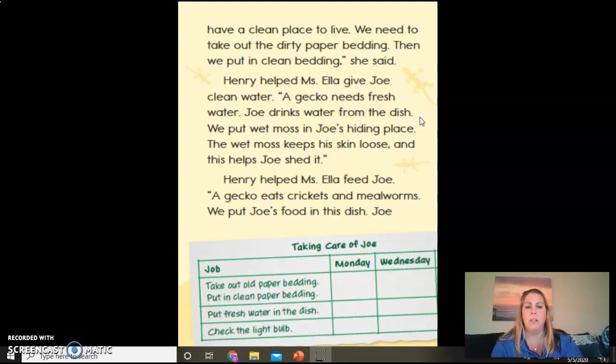Henry helped Miss Ella feed Joe. A gecko eats crickets and mealworms. We put Joe's food in his dish.